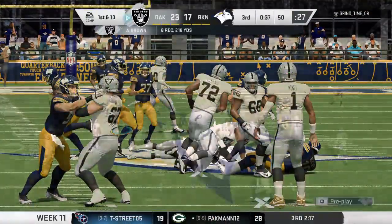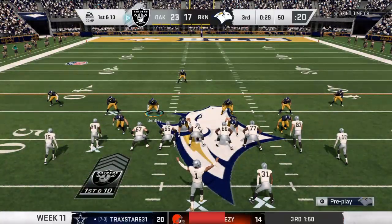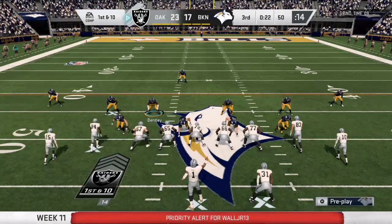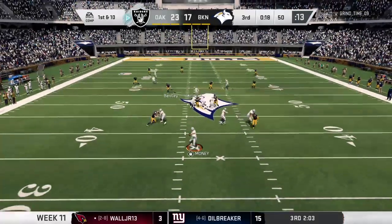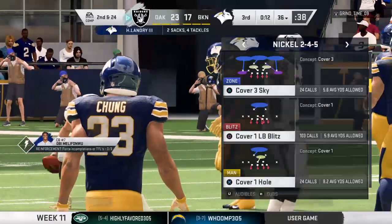8th catch for him now. He's been a big factor. And it's a first down. Check. Crunch. Wide. Get wide. Check 3. Kill. From the midfield stripe, they'll look to throw. Nowhere to escape, and he goes down.